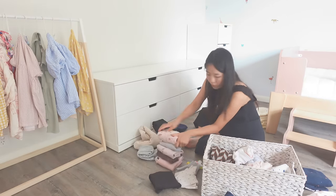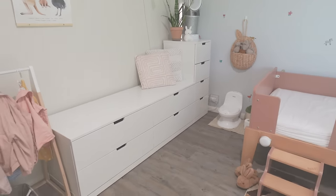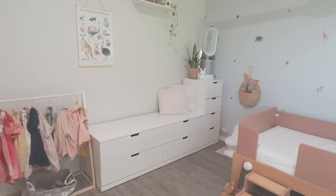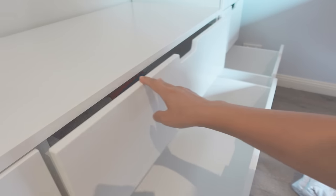It's a little taller than a standard chair, but it still works well as bench seating, so Alina can just sit and read books here. She can use this area as a desk if she likes. It has soft-closed drawers that make it even safer.